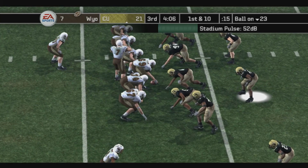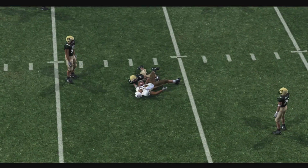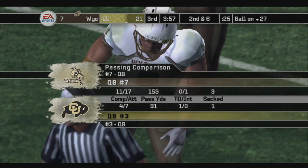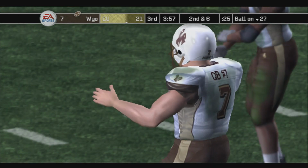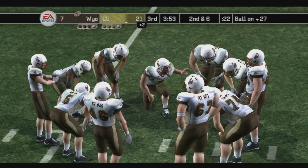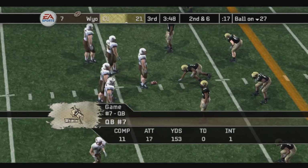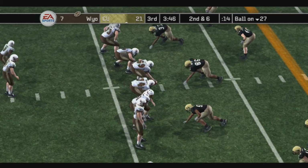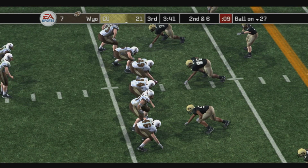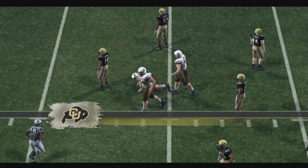This sellout crowd is really making a difference now as these guys can't even call the play. Caught, and he's hit immediately. That's 4 yards on the play. Gain of 4 on the play. From their own 27-yard line. Ball on the 27-yard line. The Buffs line up with 6 defensive backs. Here comes the pressure. He's sacked at the 21.